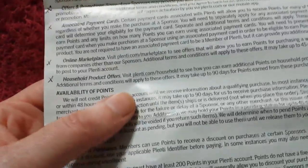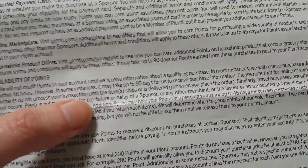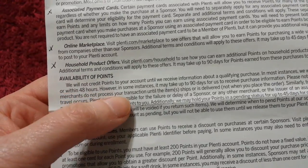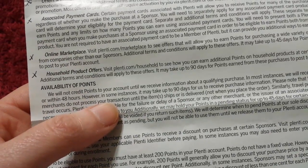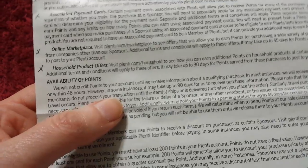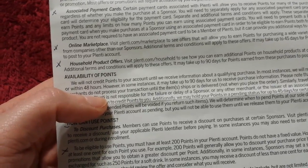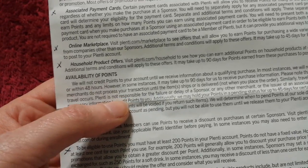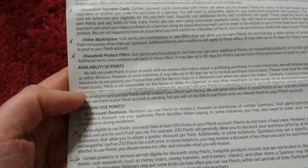Household product offers. Visit plenti.com/household to see how you can earn additional points on household products at certain grocery stores and pharmacies. Additional terms and conditions will apply to these offers. It may take up to 90 days for points earned from these purchases to post to your Plenti account. I'm not exactly sure what they mean by that. I don't know if they're talking about something like the Ibotta app or the Saving Star app, where you're buying specific products and scanning your receipt and getting points back for buying things. I don't know. That's all I can think of that they might be talking about there.